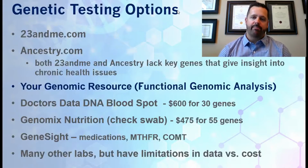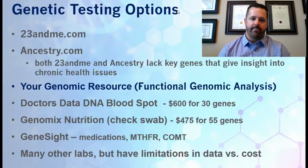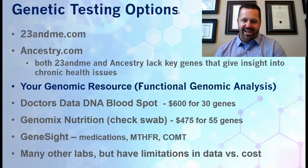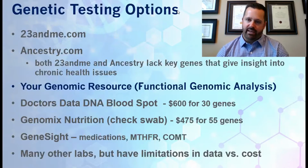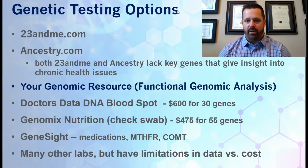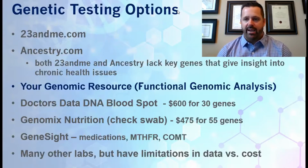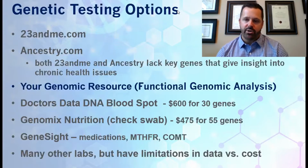And most of these options are available through healthcare practitioners. The other ones listed here are the functional genomic analysis test, and there are other labs such as Doctor's Data and Genomics that have genetic testing available that looks at pathways, methylation, how the body can detoxify, and how the body can make and break down neurochemicals. So these tests look at some of those key genes. Now, my preference, the one that I use in my office, is actually the functional genomic analysis test through Genomic Resource.